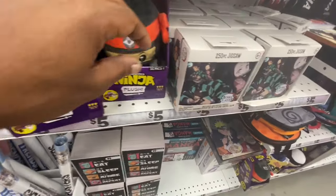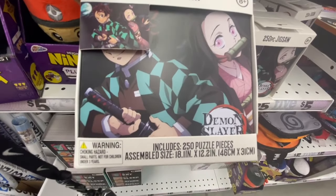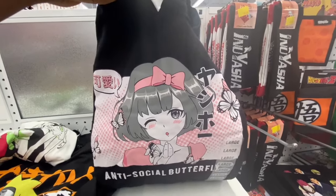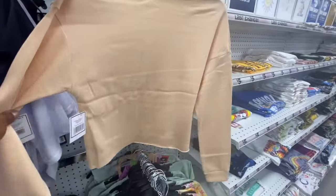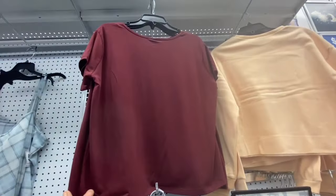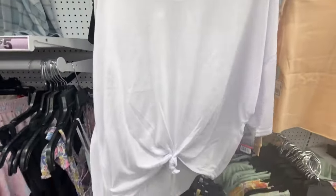They also have this 250 jigsaw right here. I have this antisocial butterfly. This is kind of me a little bit. Nice little sweater tops for $5 right here. This is nice. They have this burgundy t-shirt. And then I love the way this shirt is made.